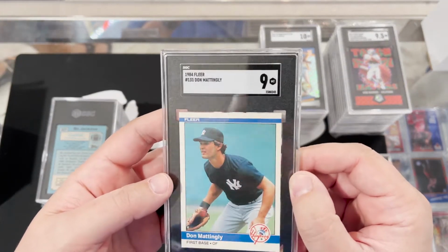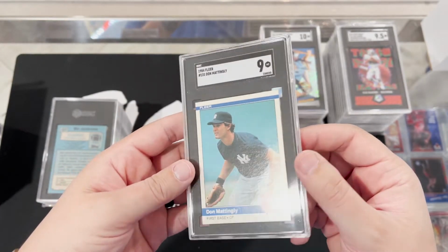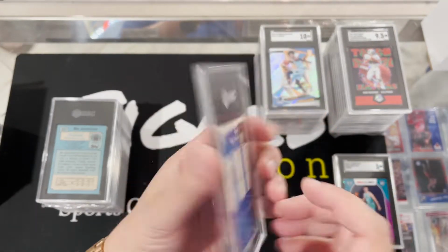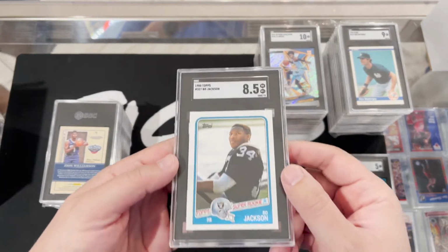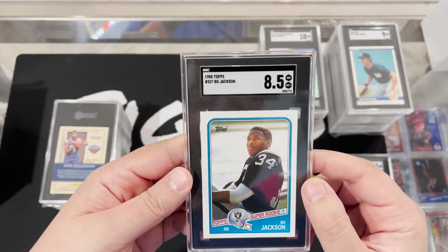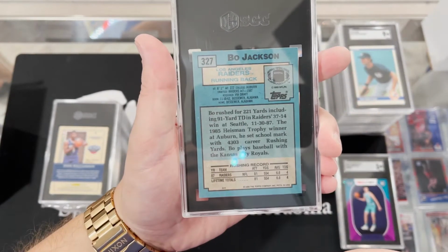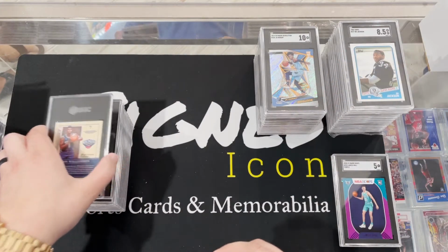Don Mattingly, 84 Don Mattingly Flair Rookie, 9. I'll take that. It's not bad. Looks good. Was hoping for a little bit higher, but 9 in these older cards. Nice. Bo Jackson. Ugh. 88 Topps Bo Jackson rookie, 8.5. I don't know. That looked pretty good to me. I mean, top to bottom OC, but that looked like a pretty sick card. Oh, well. What are you going to do?